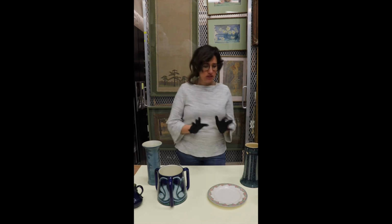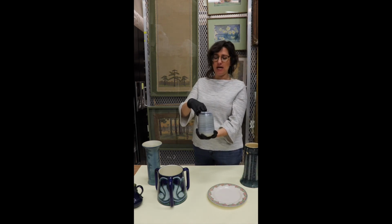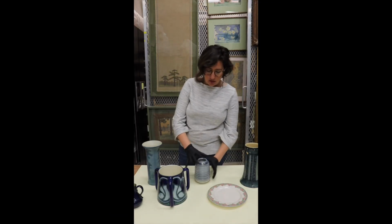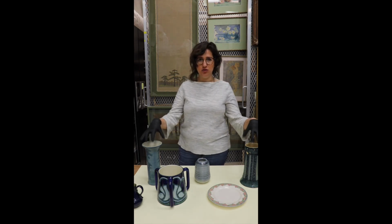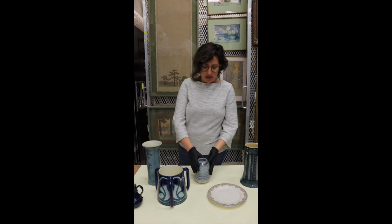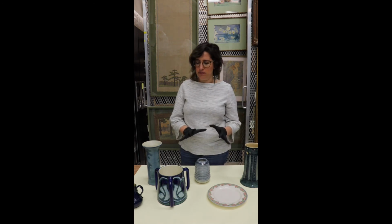But I want to talk about one last piece, which is this nice one here. We see after Newcomb Pottery closes, they reopen one year later, completely rebranded. They're no longer called the Newcomb Pottery, they're now called the Newcomb Guild. So the Newcomb Guild is really a huge leap when we're comparing these two tree designs to this really modern minimalist design. I love to say that it still really fits within the Newcomb aesthetic though.